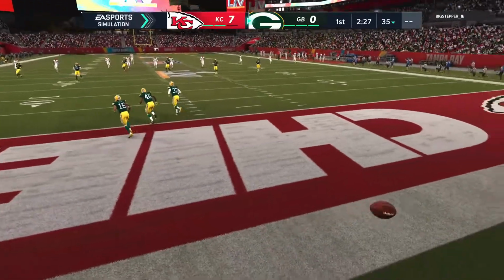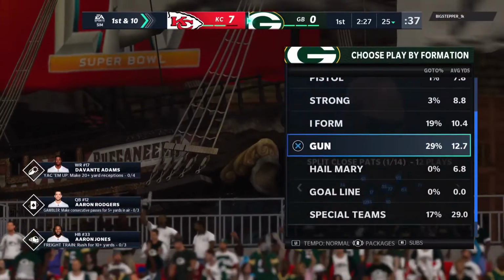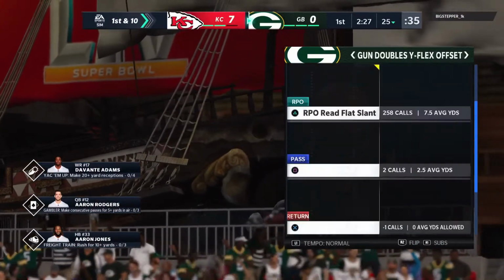But they keep doing that in the 4th quarter. That's when the knockout occurs. It becomes tough for that defense if they're on the field that long. We'll see if they can continue that in future drives.